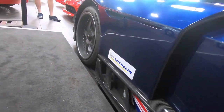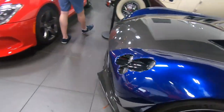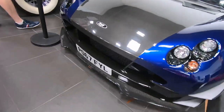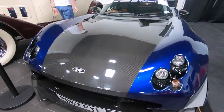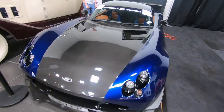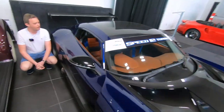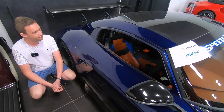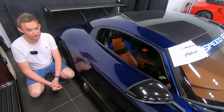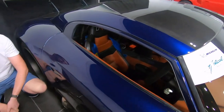It's actually still on its original plate here as well, a PU 67. You can't drive this on the road here, so we consider it a display car in the US. The center lock wheels and all, it was incredible. They've done the work inside. This was something at the very end, after TVR died. It's what TVR could have done. Yes.